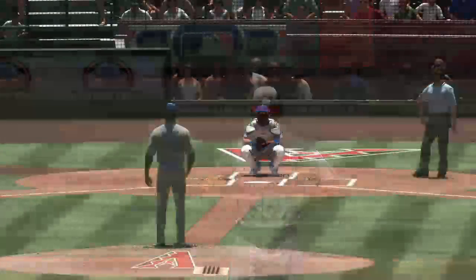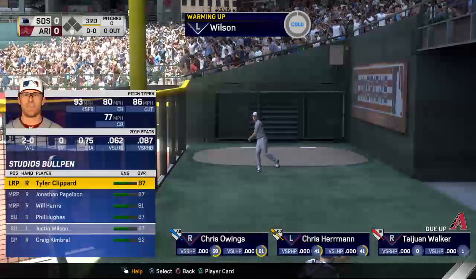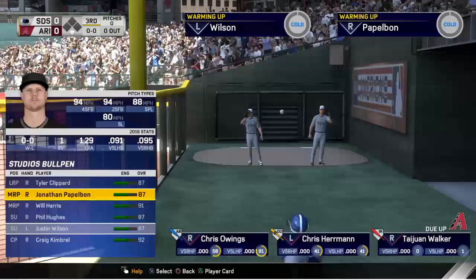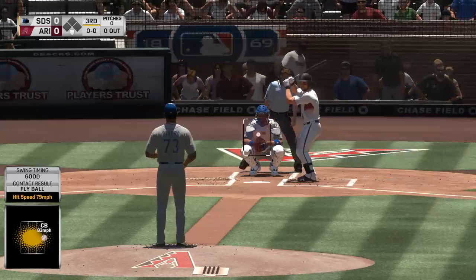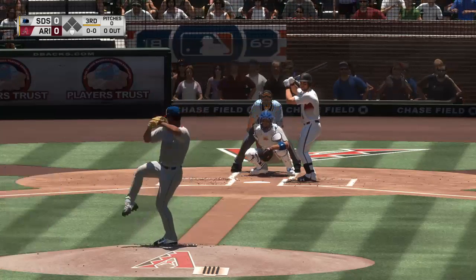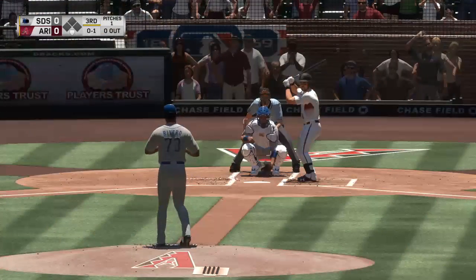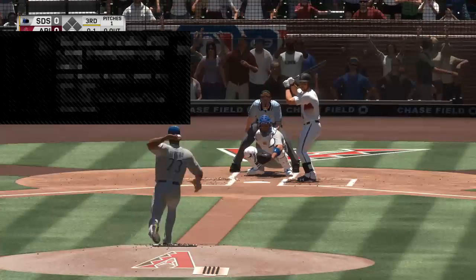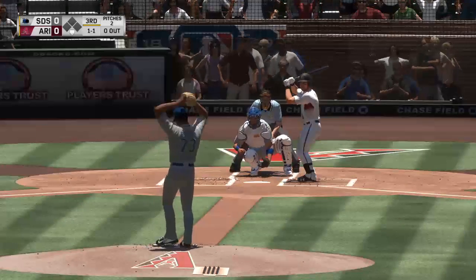Felipe Rivero, a 6'2" left-hander, jogs in to take the mound, leading out for the Diamondbacks. The shortstop, Chris Owings. Chris Owings is in to start things off here as he looks at a called strike. It's 0-1. That misses. 1-1 the count now to the Arizona shortstop.